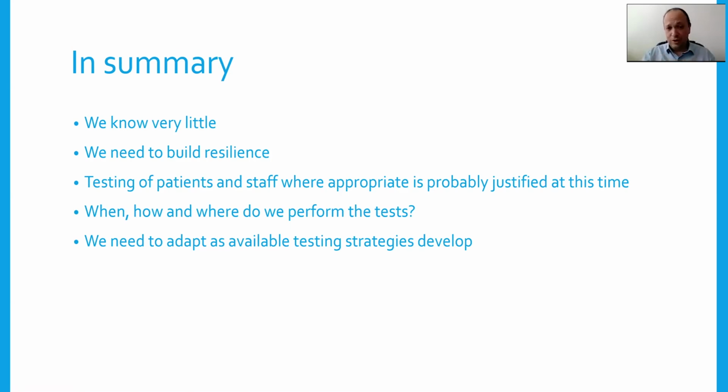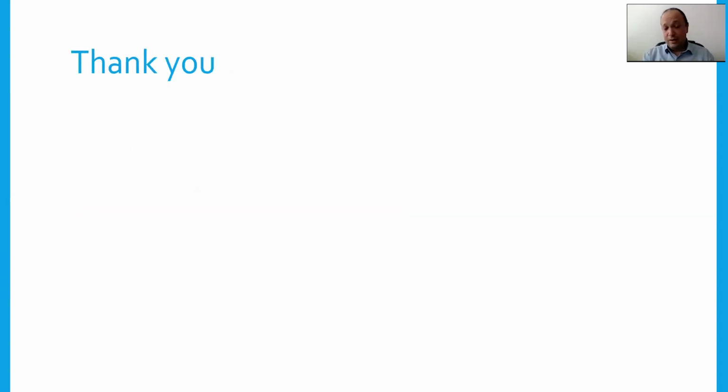Well, at the moment, we've got a guideline that we will follow. That guideline will adapt, and I think what it will adapt to primarily is changes to testing strategies as they develop, and also changes to national guidelines. So the ground is still moving beneath our feet, just a little bit more slowly than it was in March and April, but we need to adapt. That's the key. And I think with that, I'll finish.